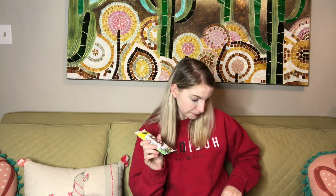I know there's a YouTuber named Aaron Robinson, if you know who I'm talking about, that doesn't like mint and chocolate together, but I am a fan of mint and chocolate, so I am going to be very excited about this one. If I really like the regular, just plain chocolate one of these, definitely gonna like this one.